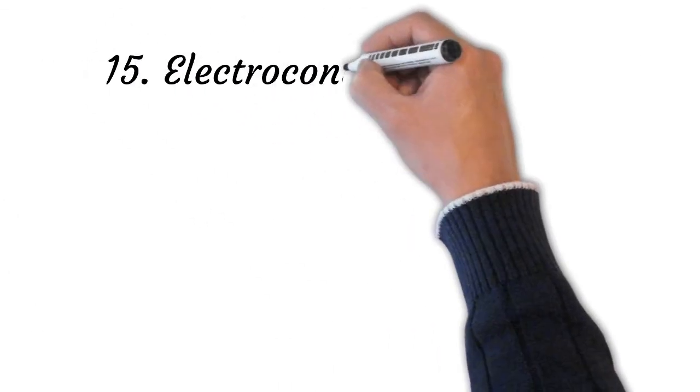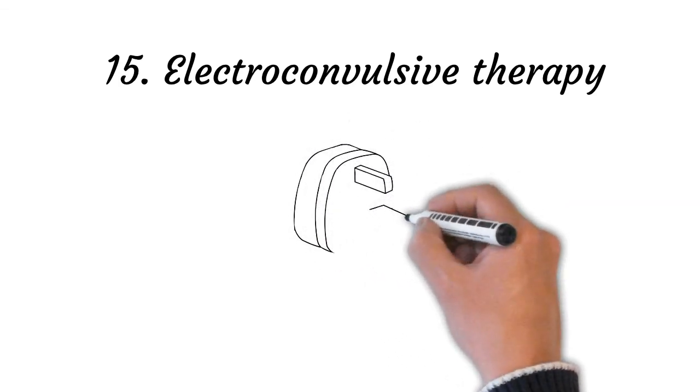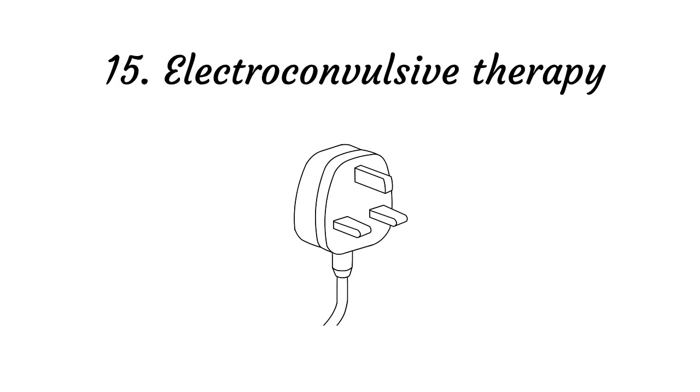Point number 15. Electroconvulsive therapy. Electroconvulsive therapy, ECT, is most commonly used in patients with severe major depression or bipolar disorder that leads to psychomotor impairment. If the person has not received any benefit from other treatments, then this technique will be helpful.